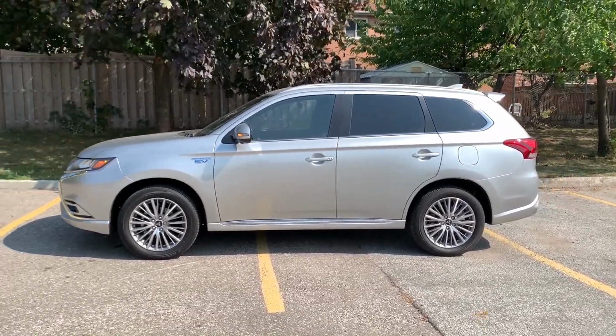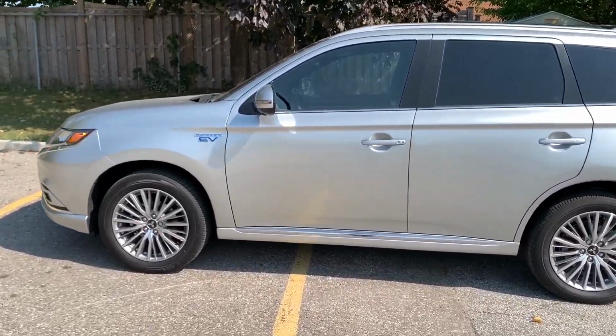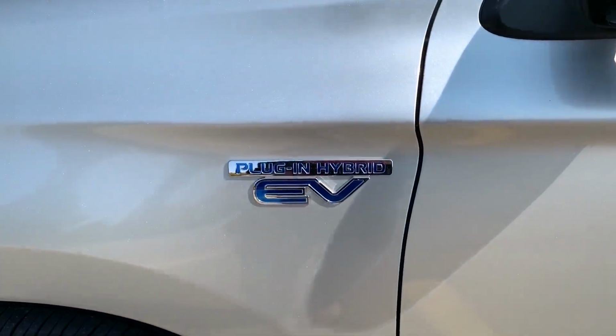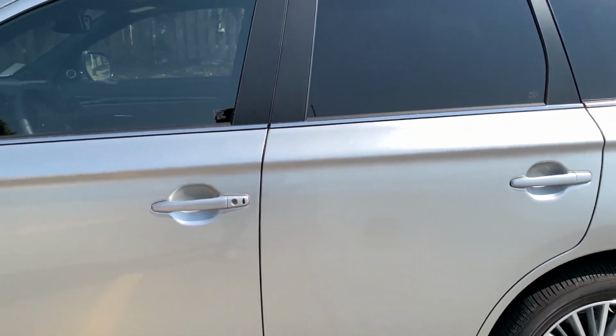Taking a look at the side profile, kind of the same thing. It's just a classic two-box shape. As far as the differentiator from the gasoline Outlander, you do get this big blue sign that says plug-in hybrid electric vehicle. There it is in the light. Turn signals in your side mirrors, body color door handles, always a nice touch.